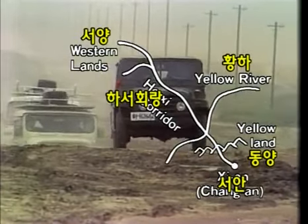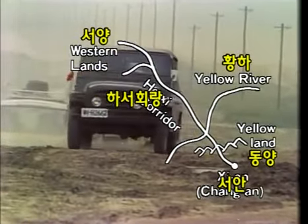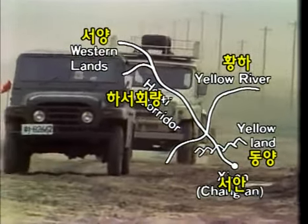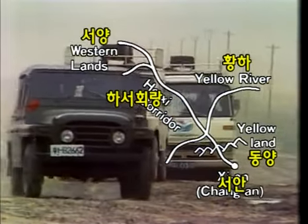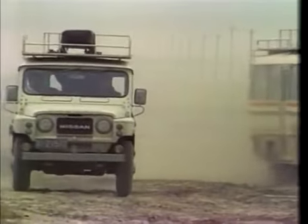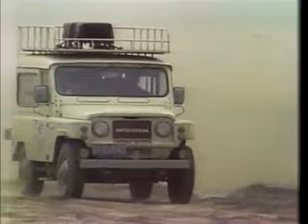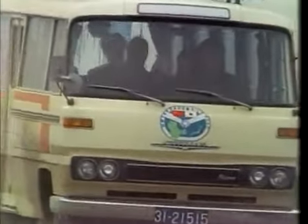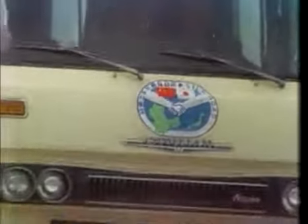The old Silk Road ran westwards from the ancient capital of Chang'an, through the yellow-tinged countryside, crossed the Yellow River, that mighty river of China, and continued across the great Gobi Desert to the west. At the beginning of September, a combined television team from China and Japan left Xi'an, which was once the old capital, Chang'an, to cross the Yellow River.